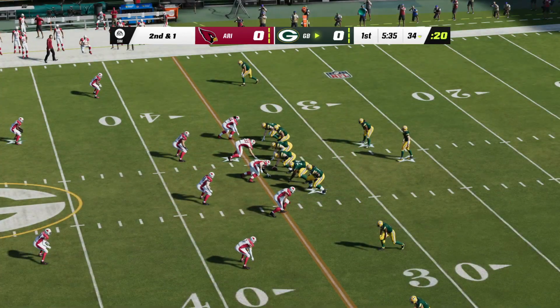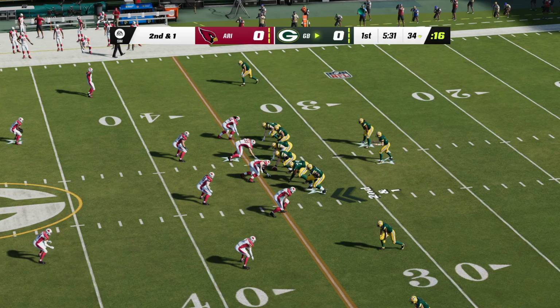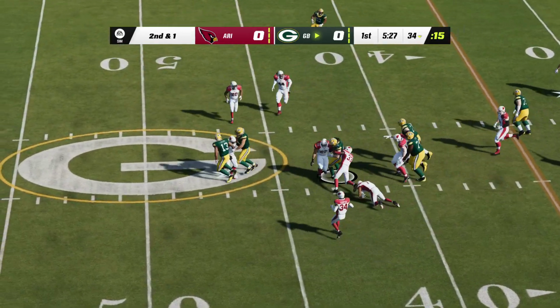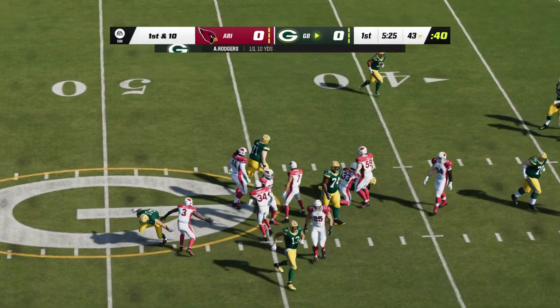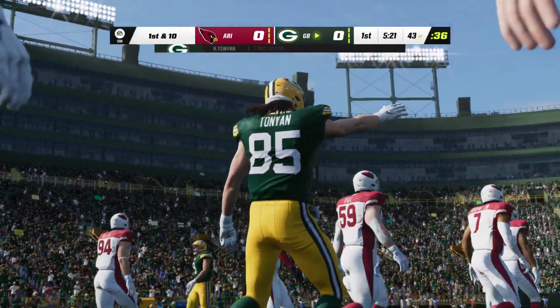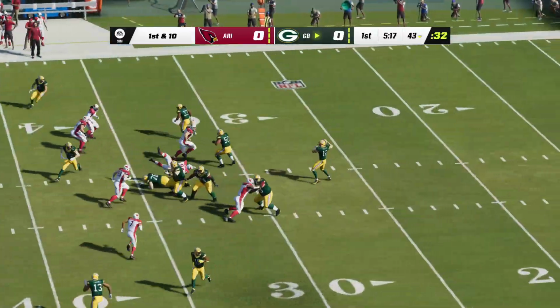Maybe a good spot to take a shot. Here, second and a yard from the 34. Throwing now is Rodgers. A throw complete to the tight end, Tonyan. And they get him down, but not before he takes it across the 40-yard line. Give him 10 there. Good enough for a Packer first down.